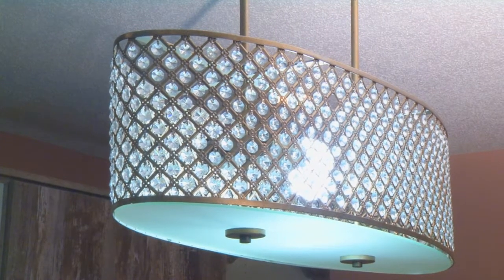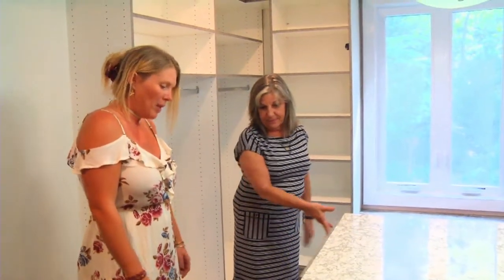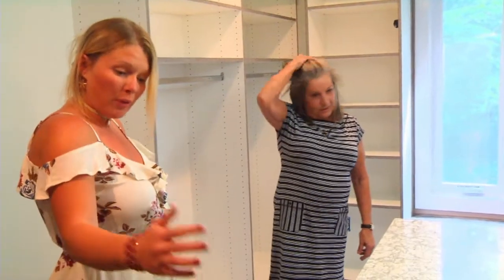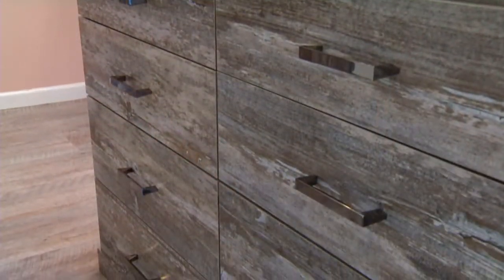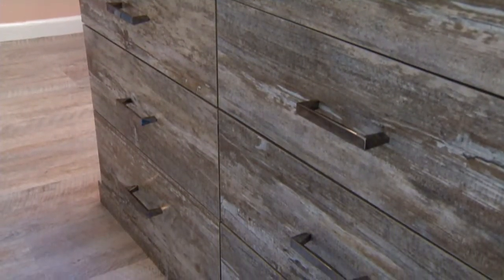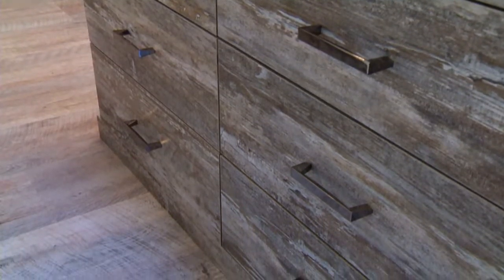And all your drawers. Beautiful. Love that. There was a point in time where I was going to put them on the outside of the island on each side. I'm glad I did not do that, because this just to me looks uniform. It's beautiful. And there's a lot of drawers. I did not expect to get this many drawers, to be honest with you. You have 16 drawers. That's a lot. Yeah, that's a lot.